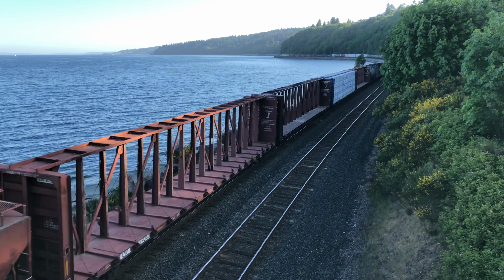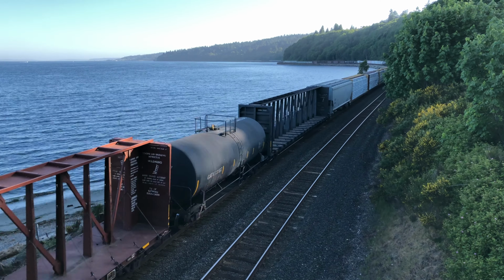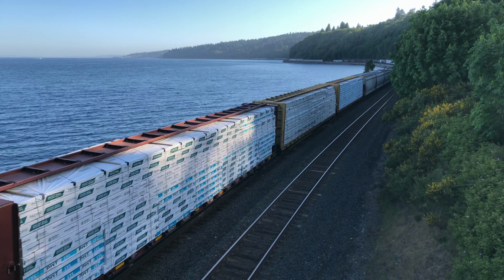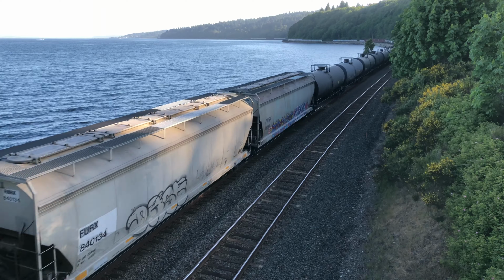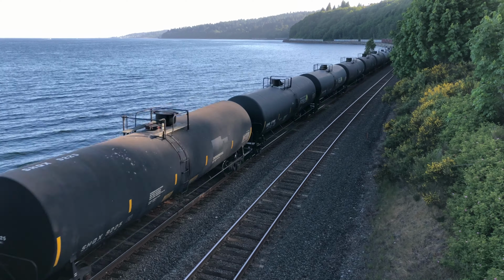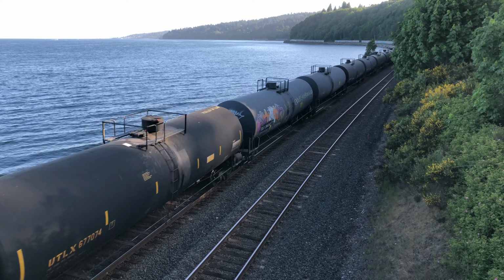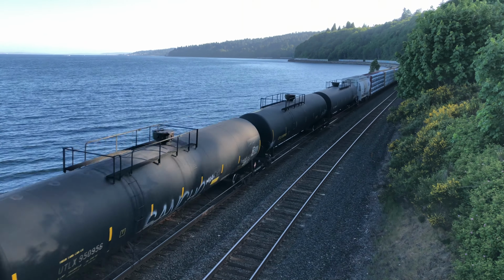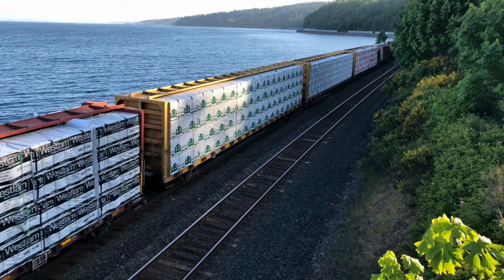Odd to see so many southbound empty center beam cars. And those loaded cars, I don't think that's lumber. I think that's roofing material or some other manufactured product. Maybe this is a westbound train instead of a southbound train that I was assuming. That's more like it.